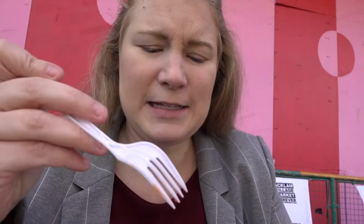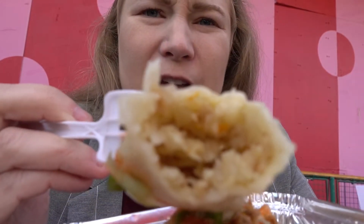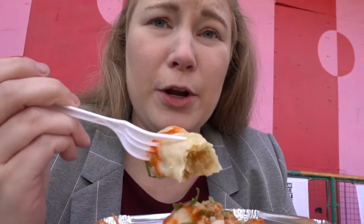Okay, so we're here at the Portobello food court part of the market. And so you've seen some of the things that we got. First, I'm going to try these dumplings. These were vegan. They're filled with cabbage and I almost think maybe some ground nuts, carrots. They're pretty good. I really like them.